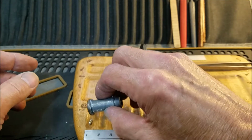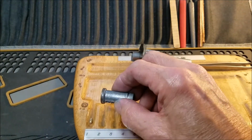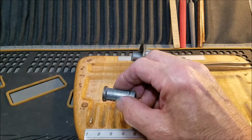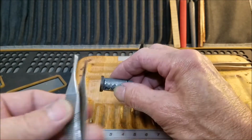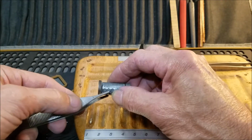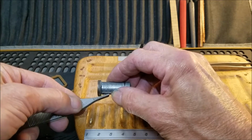Serrated on one. Actually, I'm going to try something a little bit different here. I got a bunch of tweezers here from my brother also. I'm going to try them out to see if they're any good. This is one of them here. Because like I said, I got a whole bunch of them.